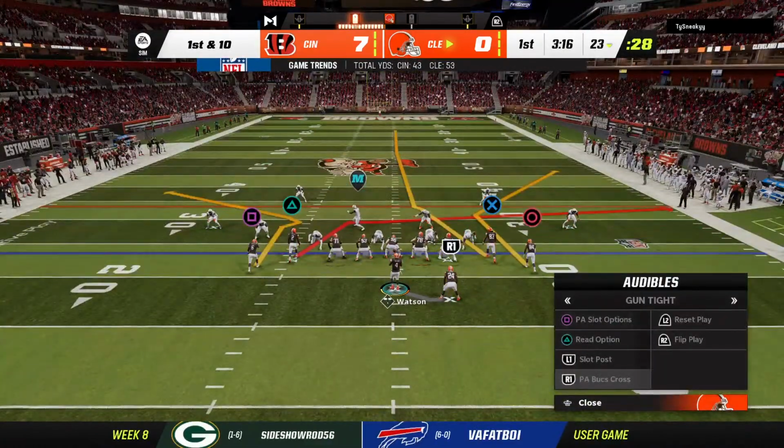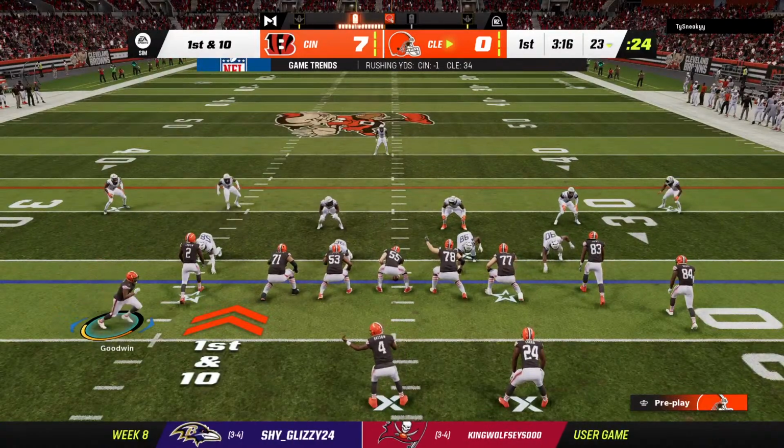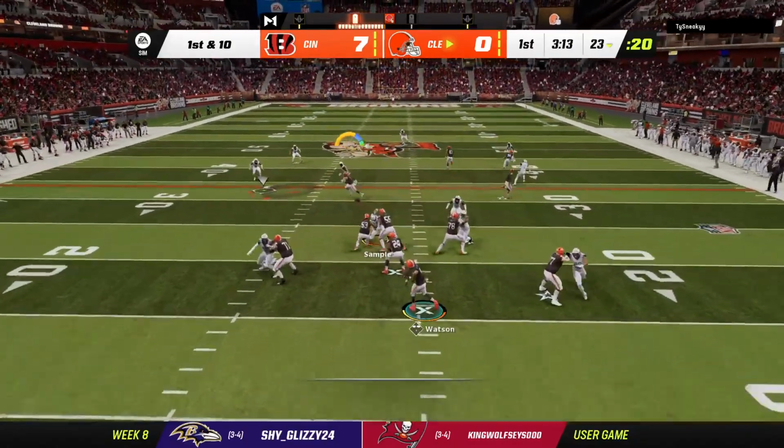The Cleveland offense ready to go. And they come into this one riding that nice long win streak. And remember, next weekend is an open week for them. So if they can get the win here, a lot of momentum into that time off.